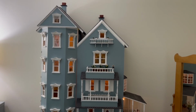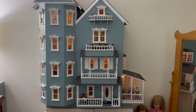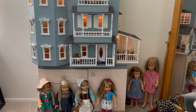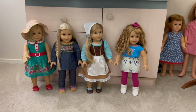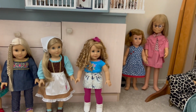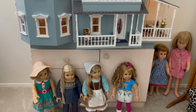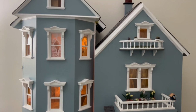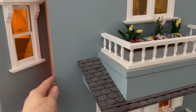Well, we're up in my doll room slash office, and this is also where my Victorian dollhouse is. You don't get to see this very much because I mostly film downstairs, but this is another spot where I keep some of my dolls. I need to get some shelves. I don't have a good setup for the dolls, so I've got four of them standing there. Okay, I'm going to open this up for you now so you can see how it looks inside. I've got my little mini American Girl dolls living in here right now.